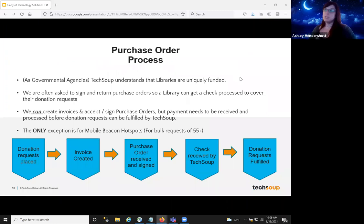Let's talk a little bit about purchase orders, because I understand libraries use them pretty often. As governmental entities, we understand that libraries often require purchase orders to get payments issued for products or services that they request through TechSoup. Purchase orders are important tools because they serve as legally binding documentation of the goods and services that are ordered with a promise to follow up with payment.